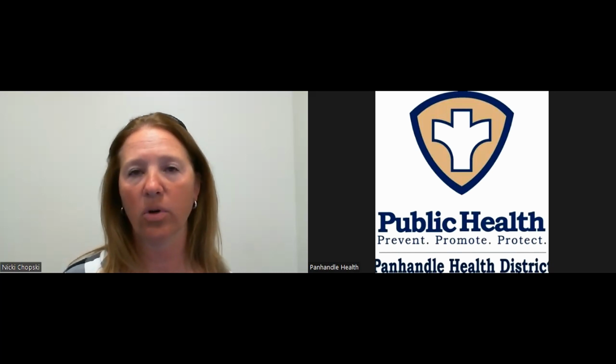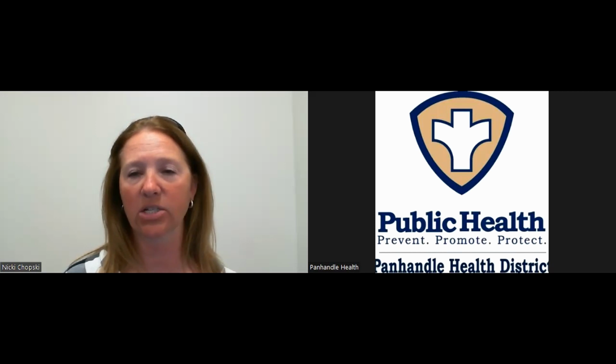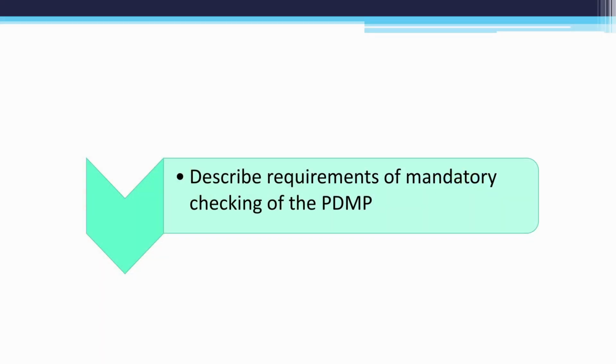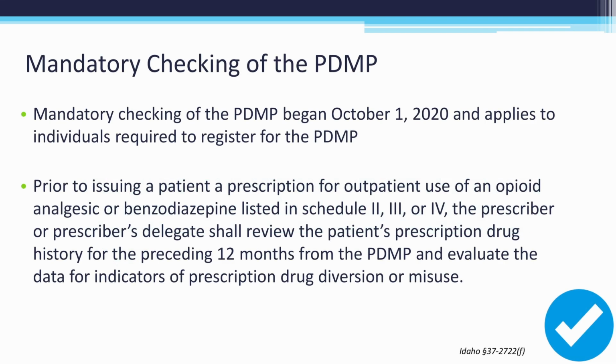And then there's a few new statutory requirements that also play into how this information is put to use or what actions are taken. So I'm next going to talk about the mandatory checking of our PDMP. In October of 2020, in the 2020 session, the legislature passed a piece of legislation that requires mandatory checking of the PDMP. The legislation went into effect in July, but it had an implementation date of October 2020. And it applies to any individual that is required to register with the PDMP. So again, that would be anyone who's dispensing or prescribing to a human is required to register.